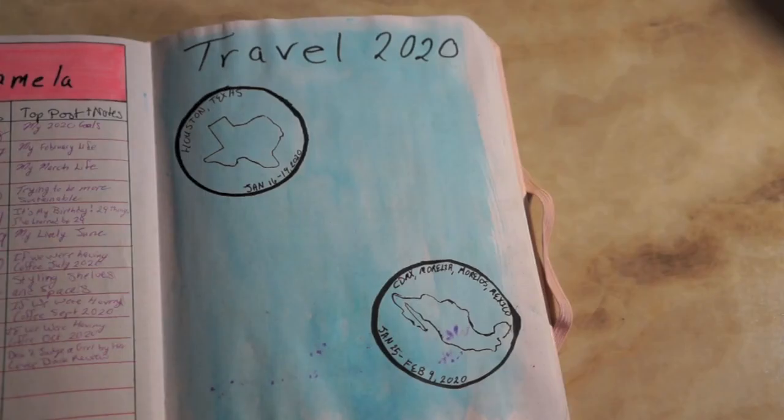The next page had my blog tracker for different stats and stuff, so I kind of moved my bullet journal over to the side just so that you could only see the top posts for a month. I just didn't really feel like putting down the stats on here.